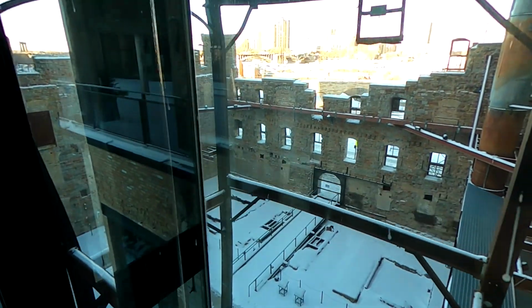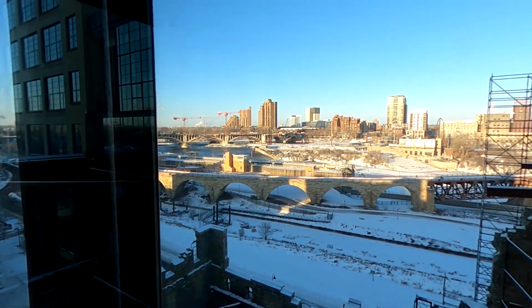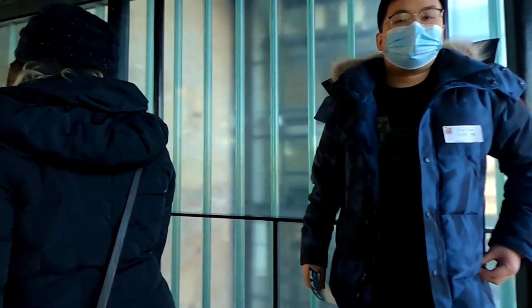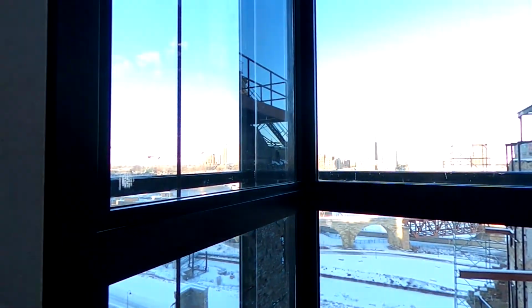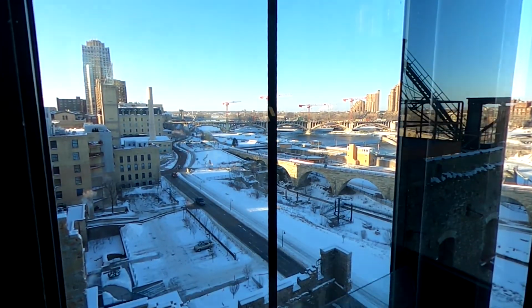The old remains of the flour factory after the Great Fire. There's the river over there. Oh, wait a minute. Oh, no, we got off prematurely. Hold on. Wait, sorry.